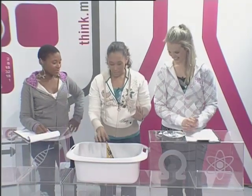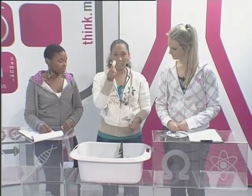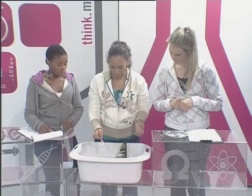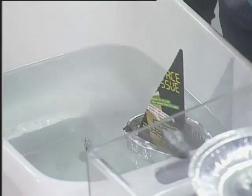Okay, so now you've got the boat, and as you can see, it's floating ever so slightly nicely. And then what we did is we took the exact same amount of foil and we've made a nice little crushed bit of rock out of it. And we want to see if this is going to sink. So it's the same amount of foil. We put this in the water and it sinks totally. So now it's gone down to the bottom and our boat is still floating.